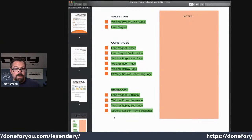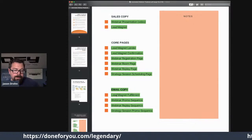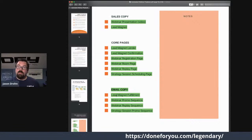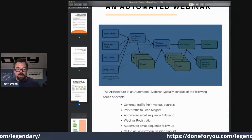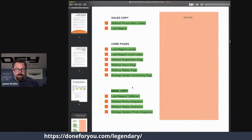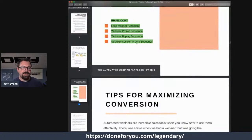And then there's 4 sequences that you need here. So you need your lead magnet fulfillment email. So that's, thanks so much for downloading, here's your link. You need your webinar promo sequence. So if we look up here, this right here, you need this webinar promo sequence, right? That first yellow block. Then you need your webinar replay sequence, and that is this yellow block right here. And then you need your strategy session promo sequence.